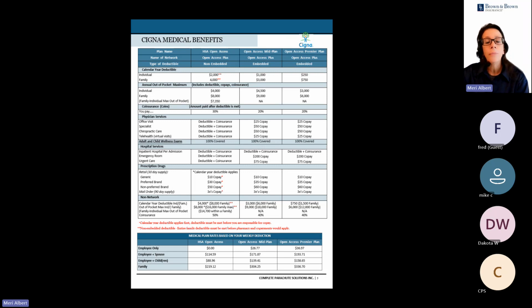Now, I want to explain or compare the difference between what it looks like out of network. So you do have out of network coverage. So if you were to go to a doctor that, remember I said, takes the insurance, but is not in this open access plus network, I'll use this middle plan as an example. Let's say you've gone to the doctors and, heaven forbid, someone has to go to the emergency room and you're accumulating your money into this bucket.